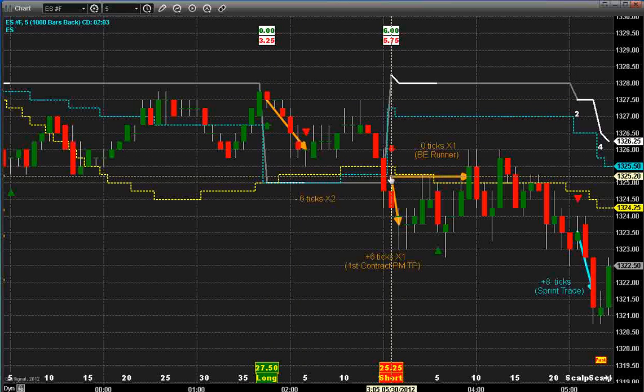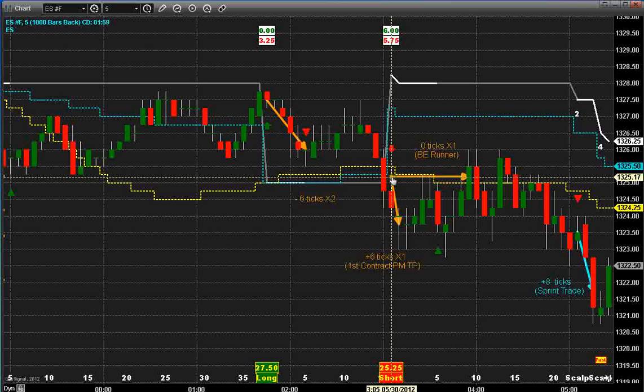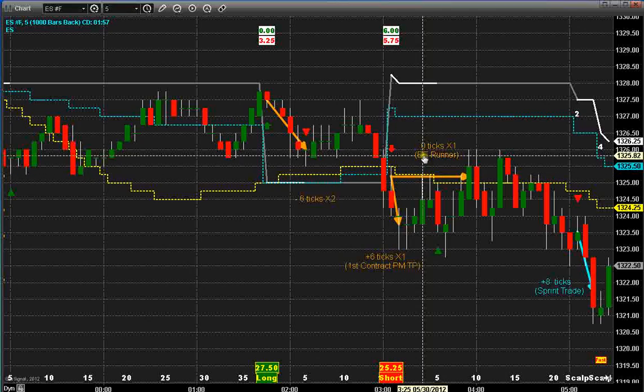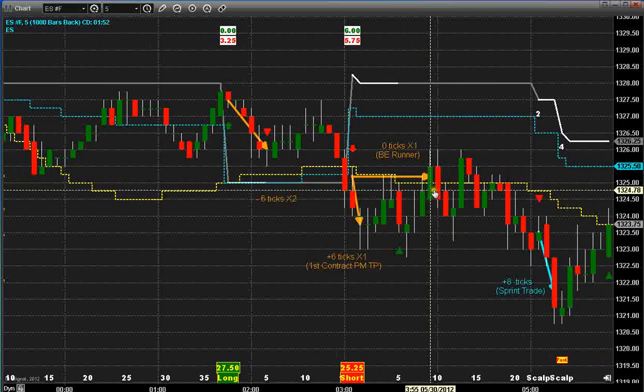The next trade short is valid here to take. 6 ticks were made on the first contract. The second contract is brought to break-even status. As a runner, it was stopped out here, or even this candle here.